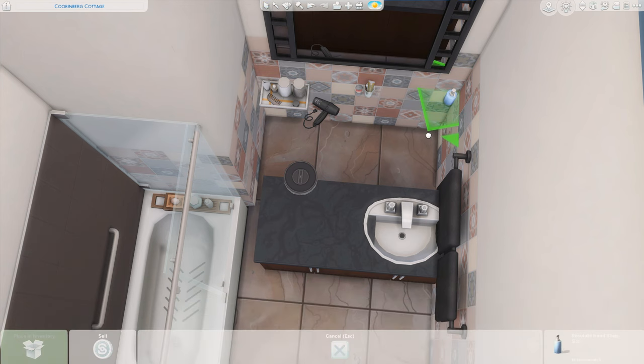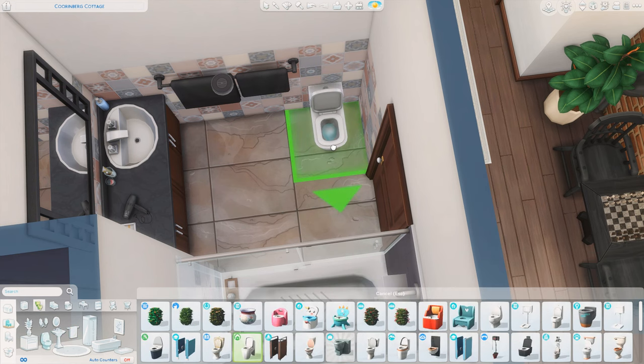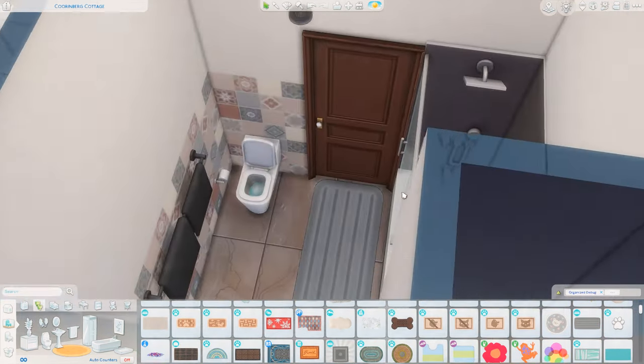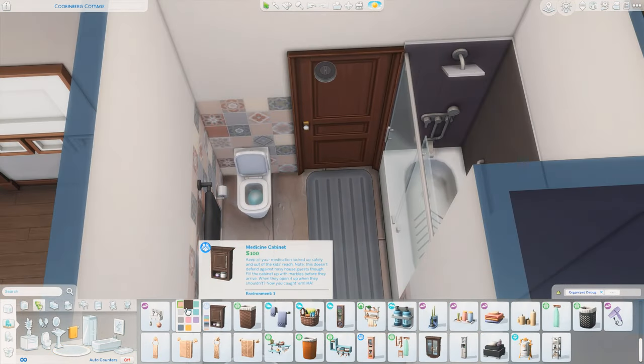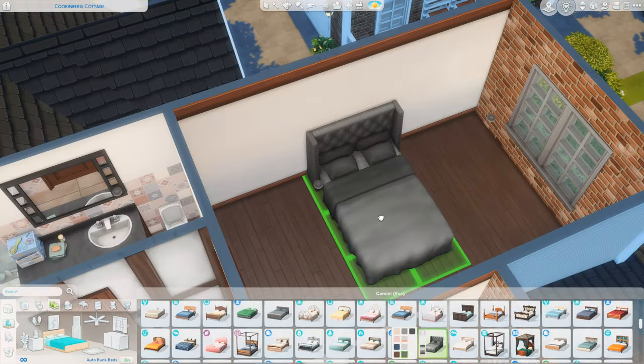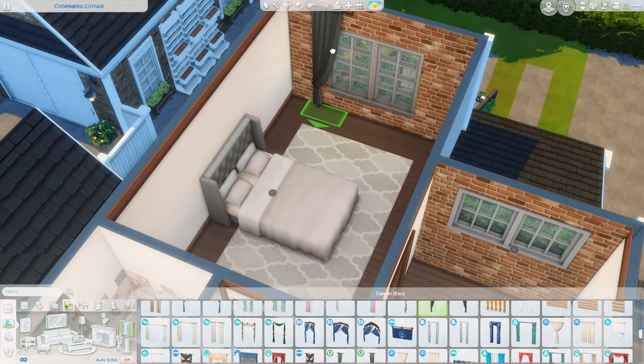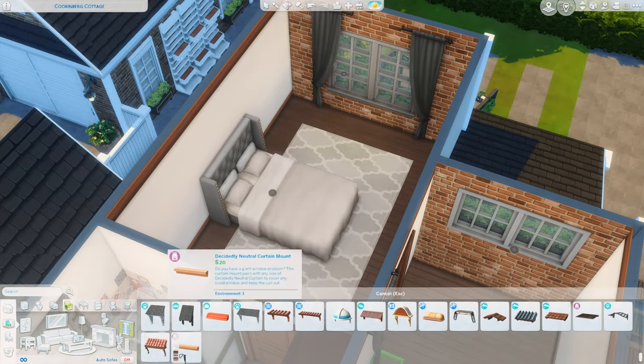I am using the tile from Home Chef Hustle, which I believe I used in the kitchen as well. I really love that stuff pack. I know everyone is overusing it because it is so good. But I feel like I just use the tile more than I use the counters, but I do love the counters. I pretty much love that entire stuff pack. Everything about it is amazing. So love to use that.